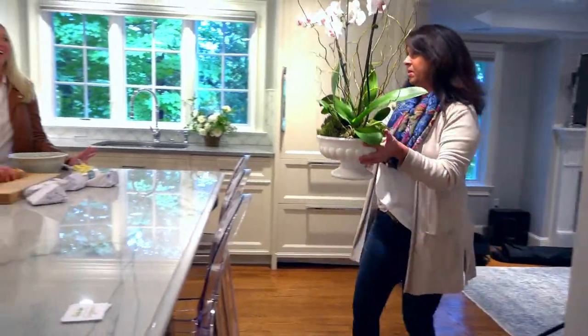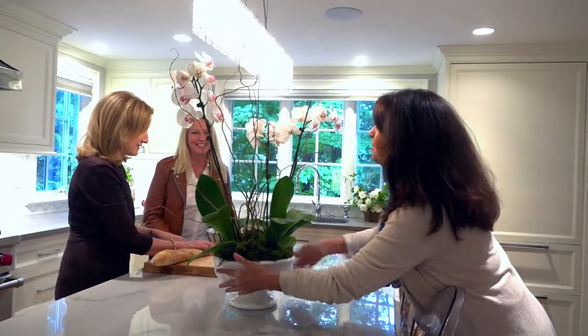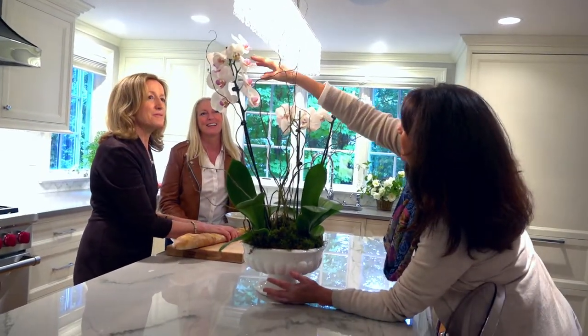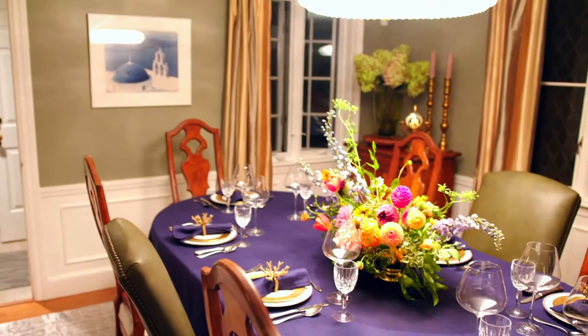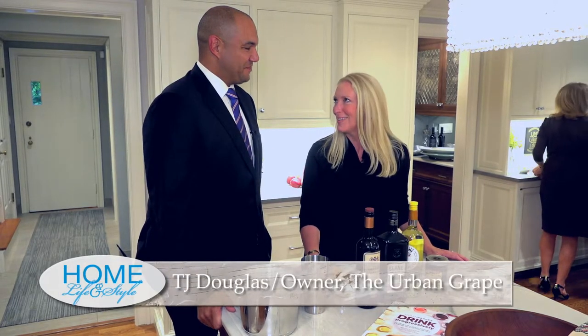When I got back to the house, Millie from White Moss and Twigs was busy making the table look beautiful. Her artisan style and reputation for wildly romantic designs were simply amazing. And so, the guests arrive. You remember TJ from the Urban Grape.